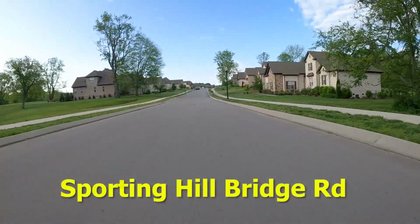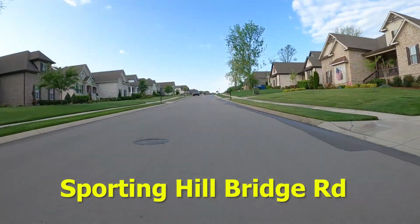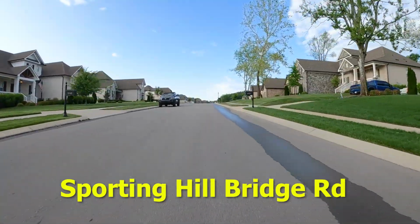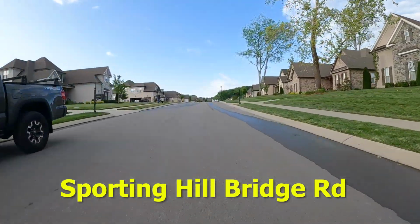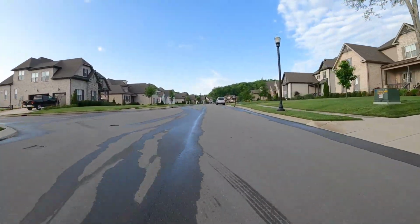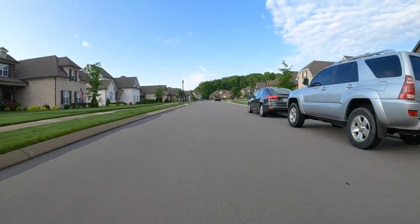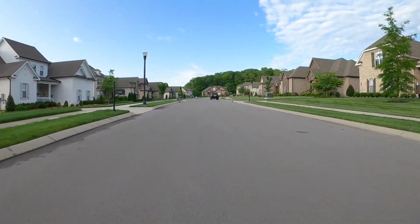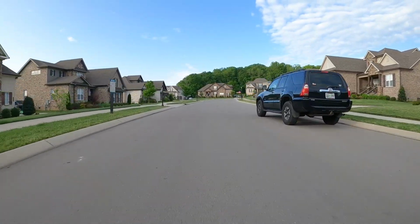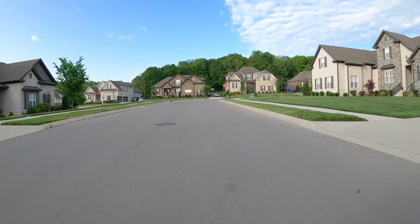Coming up on some green space there to the left and right, just some woods. We are on Sporting Hill Bridge Road again, cruising right along. Once again, I did speed this footage up. I wasn't actually driving this fast, so I just wanted to make sure everyone knew that. Some kids playing. It was a beautiful morning when I was out doing this tour. It was about 7 a.m. I wanted to get out before too many people got out and there was too much traffic.